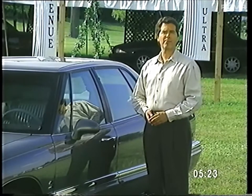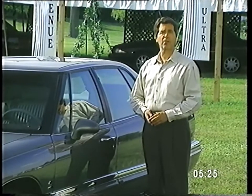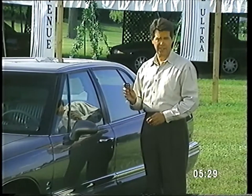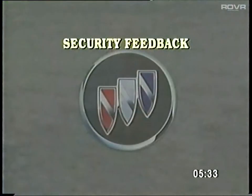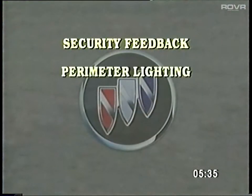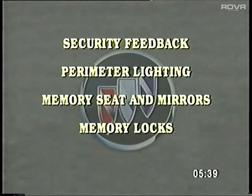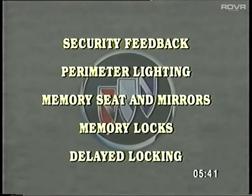Or your customer can choose to have delayed locking turned off, with different settings in each of the 2 fobs. Those are the elements of personal choice: security feedback, perimeter lighting, memory seat and mirrors, memory locks, and delayed locking. Now, to explain how you can program them to your customer's personal preferences and teach them to do the same, here's Steve Wright.